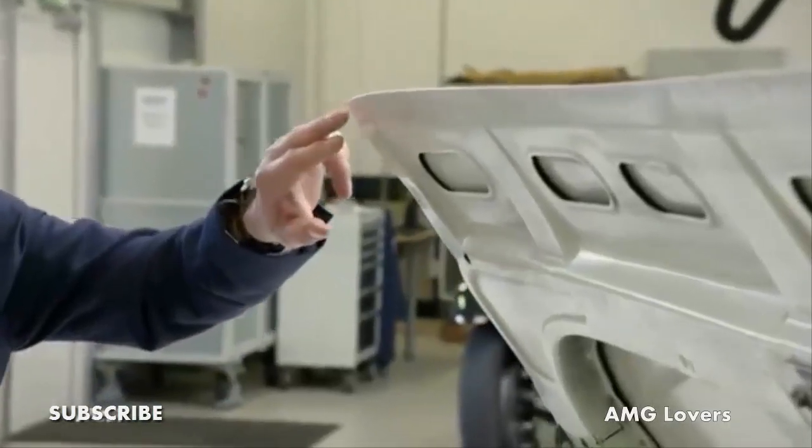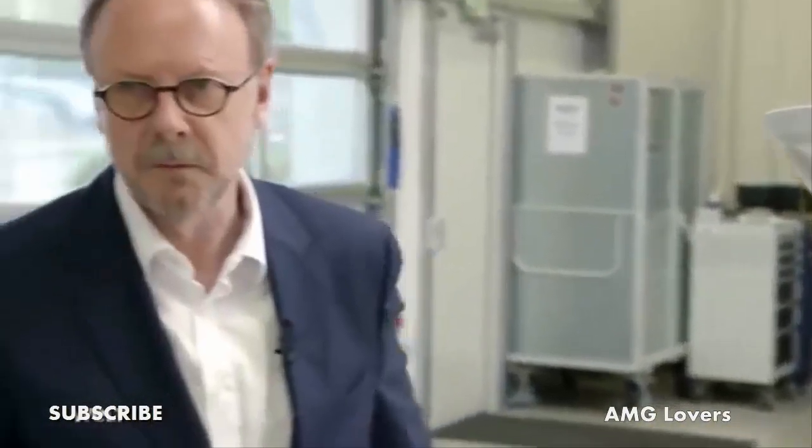Here, for example, the last digit of the chassis number has been etched into the bonnet. Always important that such numbers match up, because ultimately we want to have a car that's not only been brilliantly restored, but also has so-called matching numbers.